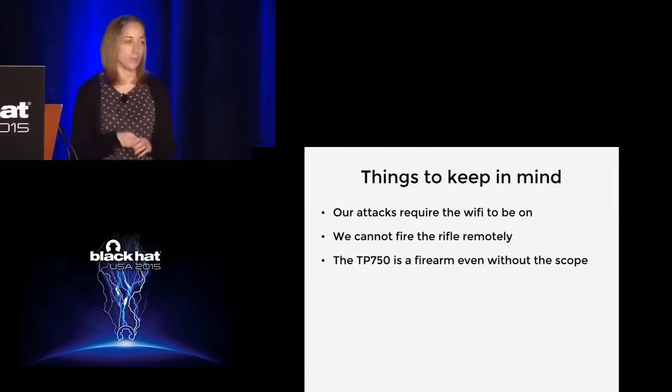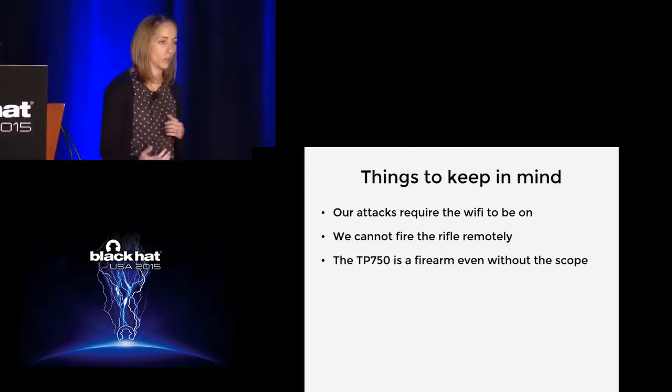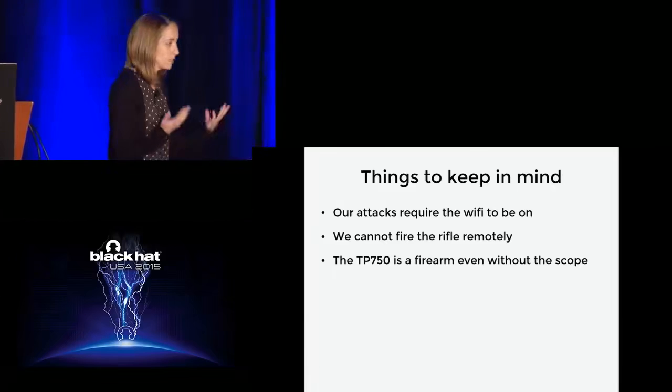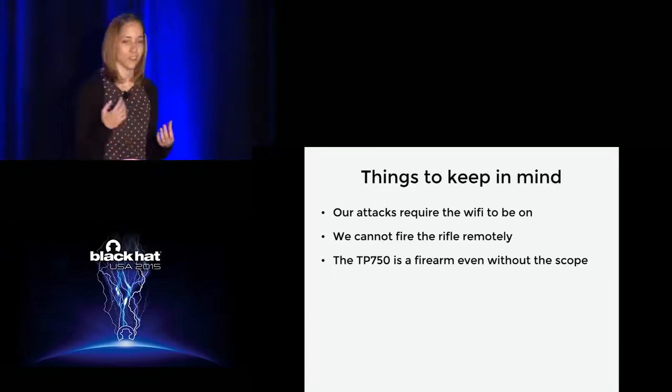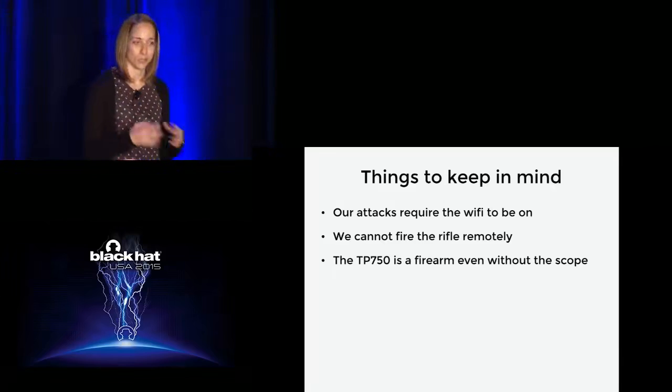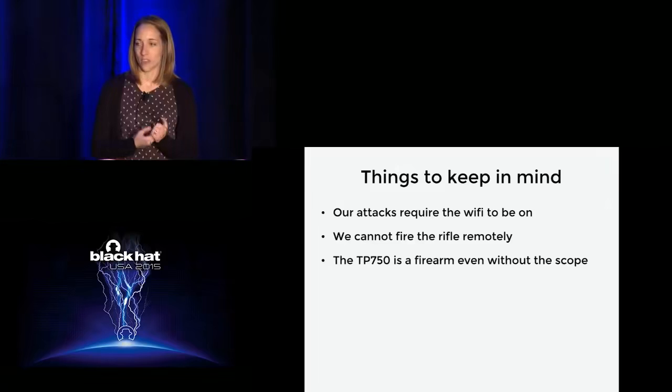And lastly, the TP750 is a firearm even without the scope. So it just means that if the scope is bricked, if it doesn't boot, it's still a firearm. You can still fire, you can still shoot. You're just gonna have a really hard time aiming anywhere.